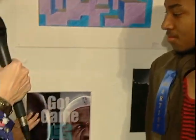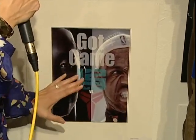Noble, tell me a little bit about your piece. This is my Nike artwork. I got the inspiration because my favorite team is the Lakers, and I don't really like the Heat that much, but everybody compares them all the time. So I figured I'd put an ad together and see whose is better on Photoshop. Very nice. And so you're kind of doing a comparison of the two, obviously.